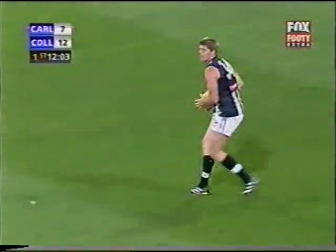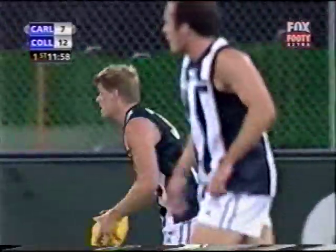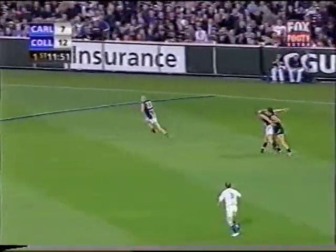Kicked it straight to Cloak, and that could well be 50. No. That's the weakness in Humie's game. When he gets the ball, he's not the world's best kick. Kicks it all right, but he just gives it up too much. Tough as nails, though. To Clement.